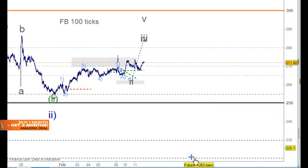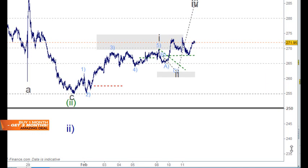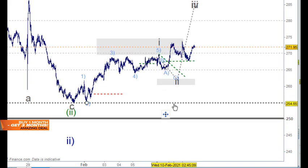This is Facebook here, just 100 ticks. Here we counted from the low, there's 100 ticks of 1, 2, 3, 4 and 5 here for wave 1. Didn't really get the ABC, but we have pushed up higher through here. So I'll need to reassess that. This particular count is not correct, but it has pushed higher.